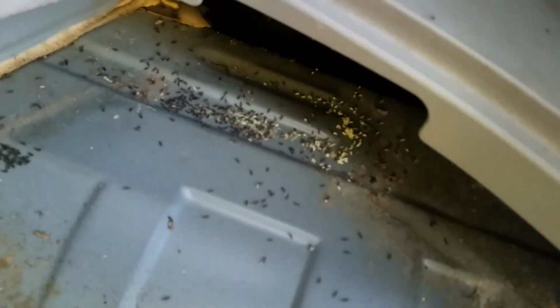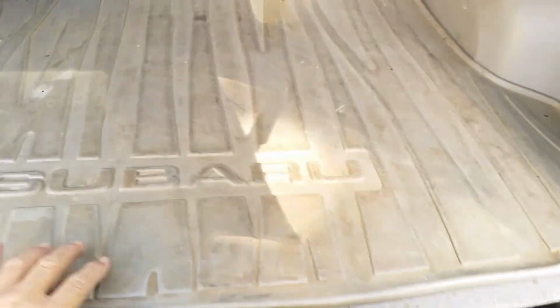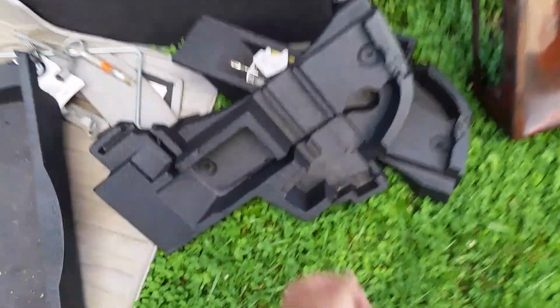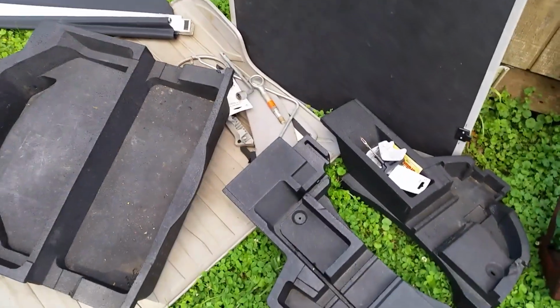Oh, wow. This is why when cars sit around, it gets weird. Alright, so we'll spray this and clean this out later. But that's the back of it. Alright, so there's all that stuff, and boy, I tell you what, they went through a lot of trouble figuring how things should go. That's a tight fit. And all that's in good shape.